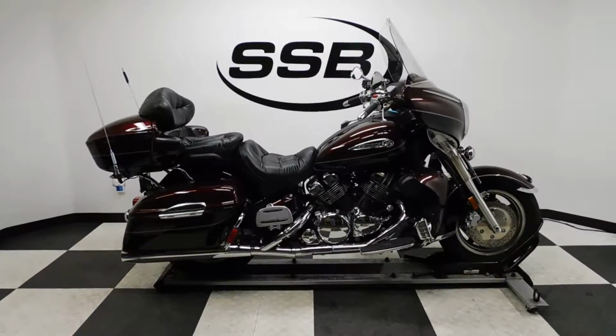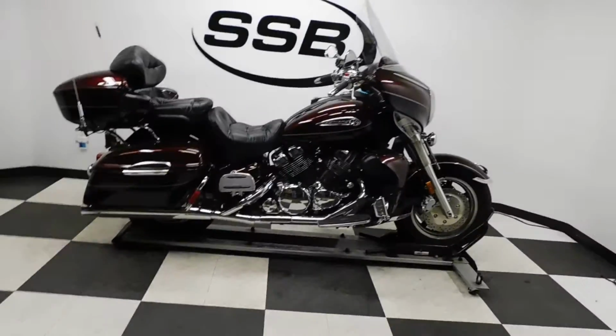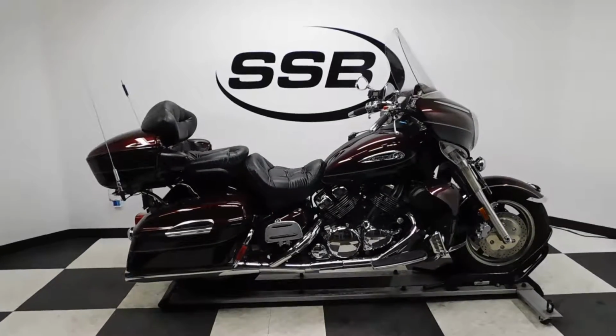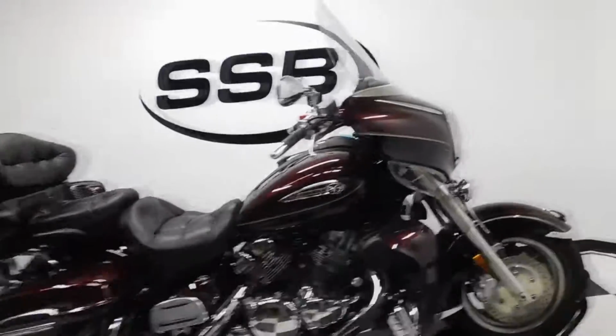This bike's got just a little over 6,200 miles on it and is in awesome shape. So it's pretty much all stock other than the highway pegs that have been put on it. But it's got a lot of nice OEM gear on it. So let's take a look around it, and then we'll fire up.